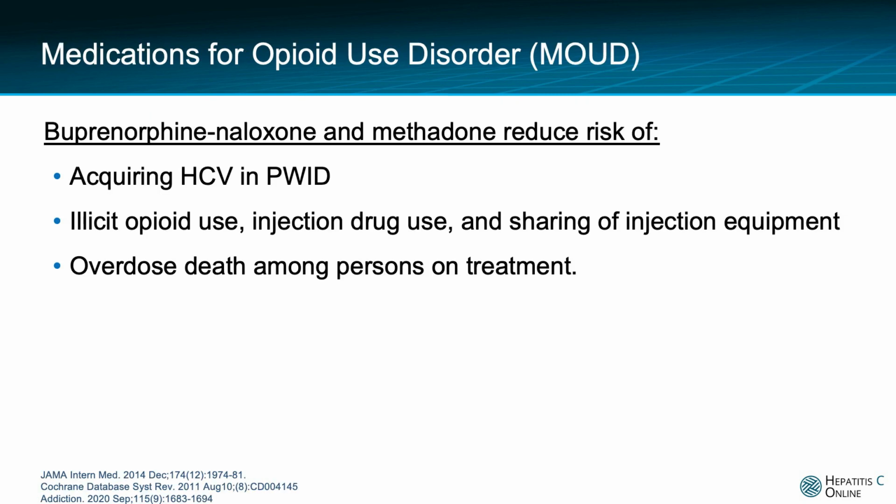Medications for opioid use disorder are another evidence-based intervention that can help minimize the risk related to injection drug use. These medications, including buprenorphine, naloxone, and methadone, have been shown to reduce the risk of acquiring hepatitis C in people who inject drugs, likely by reducing overall non-prescription opioid use, as well as injection drug use, and reducing sharing of injection equipment. Medications for opioid use disorder have also been shown to reduce the risk of overdose death amongst persons on treatment, and because of these proven benefits, it is important that providers discuss these treatment options with patients and initiate appropriate treatment plans or referrals.